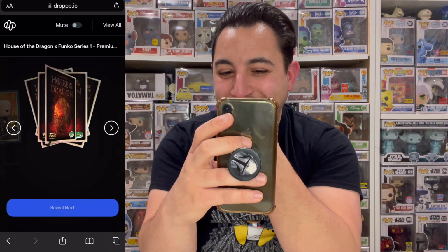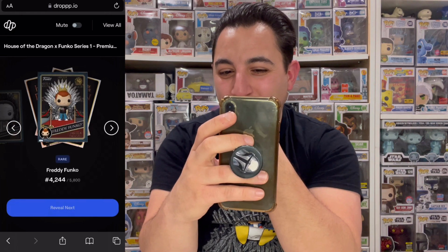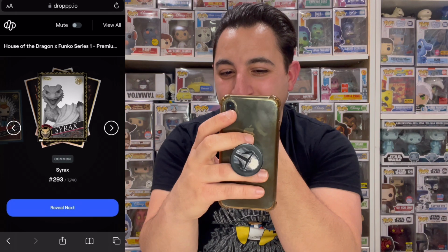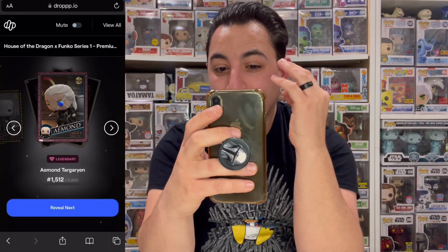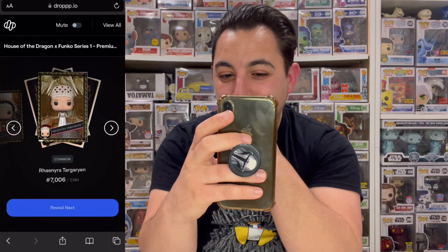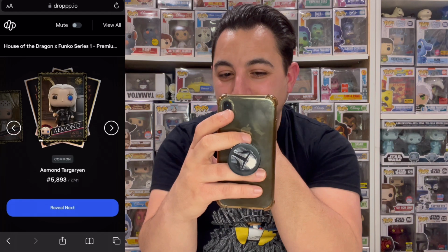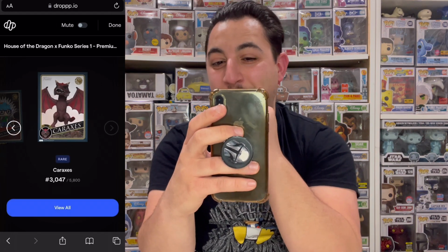Epic. Common. Rare. Rare. Common. Uncommon. Yes! Three legendaries in one pack. Common. Common. Common. Rare. Can we end strong? Rare. Okay, that was incredible.